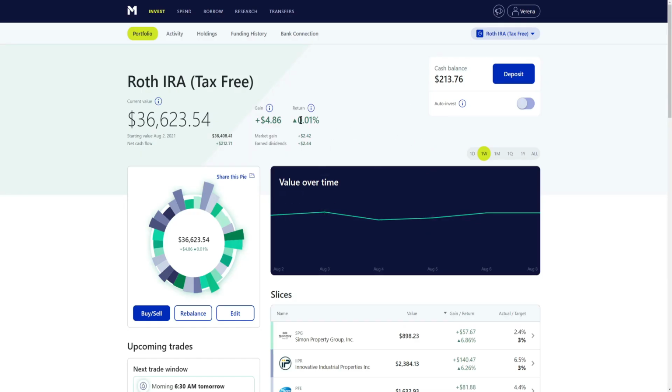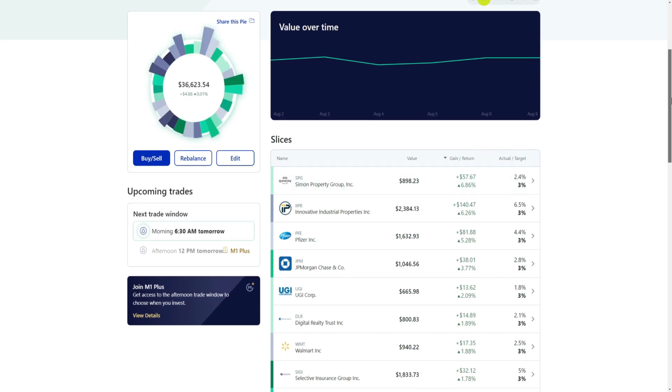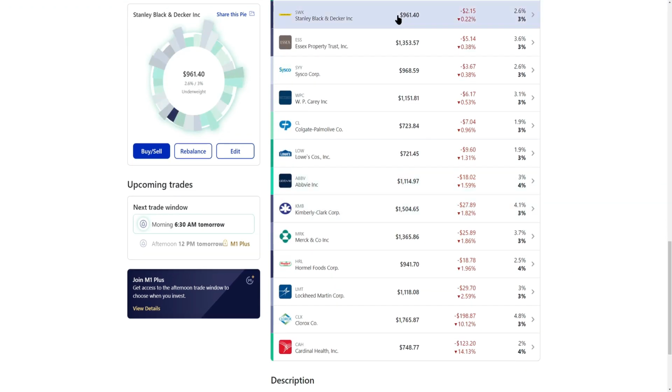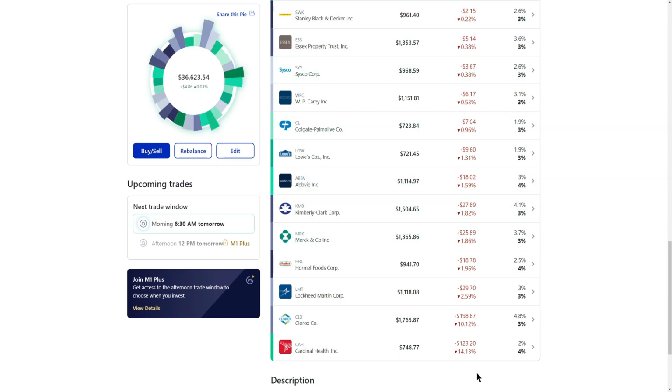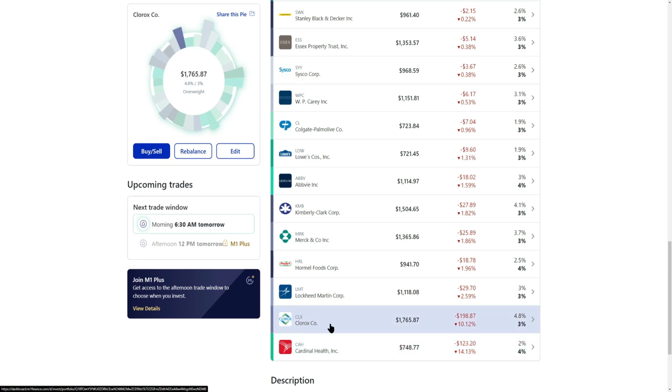So why are we essentially flat? That is because if we go by our biggest winners and losers and we scroll down here towards our losers, we have quite a few losers, but we have 2 positions here that took a hit of over 10% last week. So number one, Cardinal Health down a whopping 14.13%, followed right behind by Clorox down 10.12%.